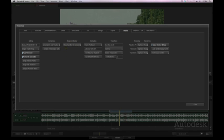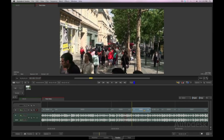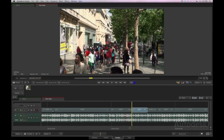By default, as I said, show handles on selected. I'm going to expand that and choose show all handles. This way, when I close this, now every clip is displaying the handles for the heads and the tail. In fact, let's go and do a little roll edit here to add a couple frames to this for demonstration.